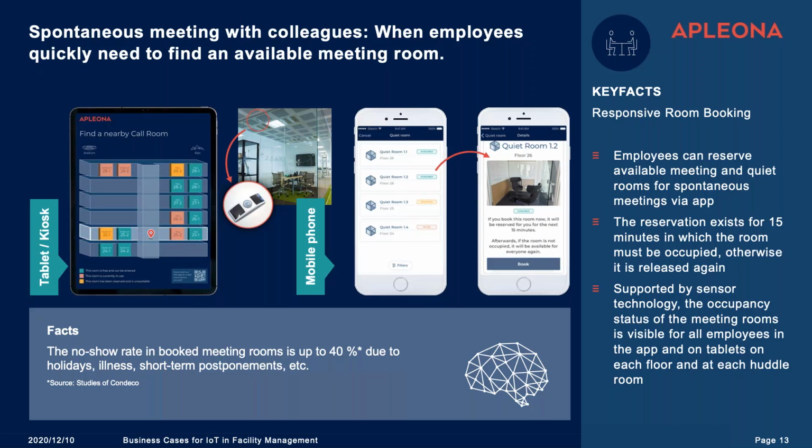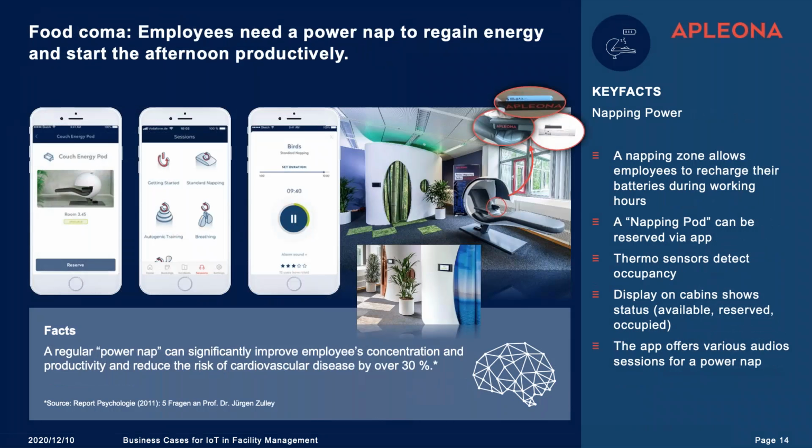The last use case I want to show you today is called napping power. For this purpose, we have built a relaxation area into the office of our customer IBM and 2 offices of IBM. Employees will find cabins there for relaxation, and the occupancy of a cabin is measured here by an Ocean thermal sensor. And there's also digital signage which shows from the outside of the cabin whether the cabin is occupied.